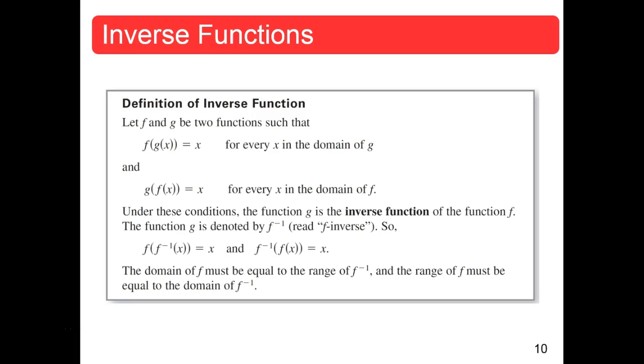In the domain of g. That's where this x comes from. For every x in there, f of g of x is equal to x. In other words, whatever g is doing to that x, f undoes it. That's what an inverse function does. But that's not enough. And g of f of x is also equal to x.